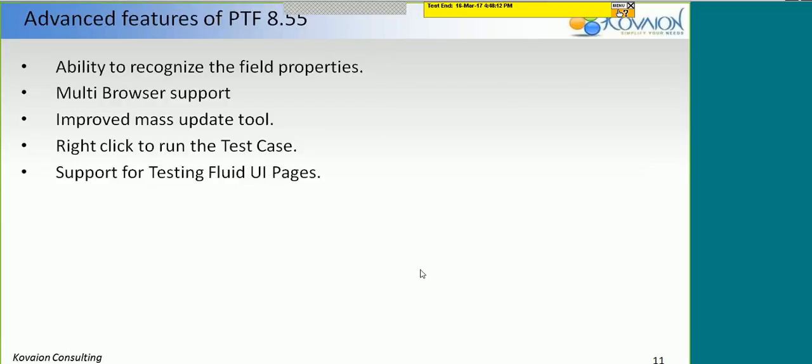Advanced features of PeopleSoft Test Framework 8.55. From the advanced features of 8.55, PTF can verify the color and font of the objects. Earlier it supported only Internet Explorer. With the advanced features of 8.55, it supports multiple browsers, that is Chrome, Firefox and Internet Explorer.